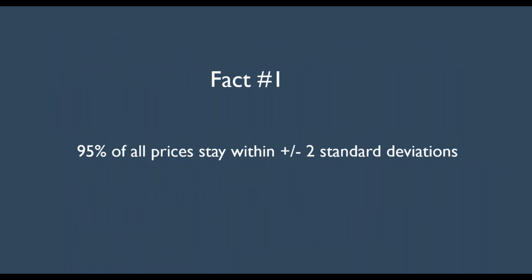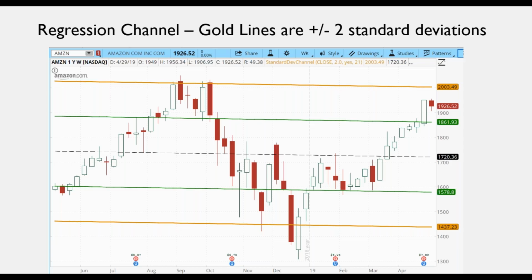Fact number 1, 95% of all prices stay within the plus or minus 2 standard deviation of the regression channel. This is a screenshot of the regression channel on Amazon. I was using the 1-year weekly chart, and you can see that the line here is the regression line. This is calculated by taking 50% of the price above the line and 50% of the price below the line. So the regression line is an excellent trend line.